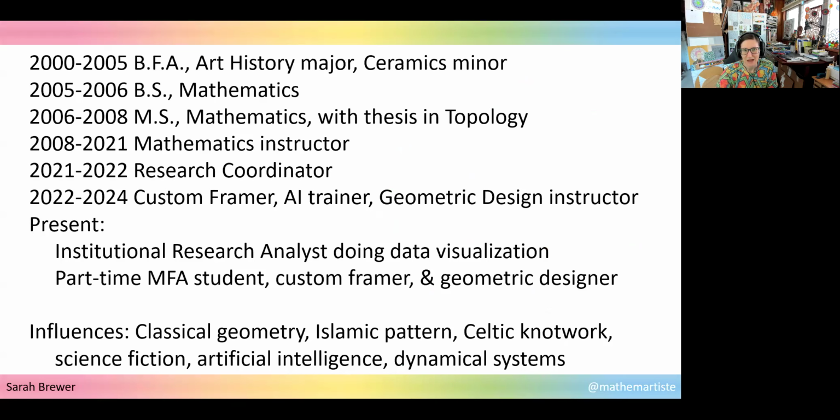So a little bit about my background. I went to art school, majored in art history, minored in ceramics. I thought art was really hard, so I ended up getting a second degree in mathematics because math was easy. And I thought I'd be more likely to get a job.